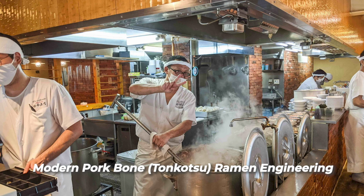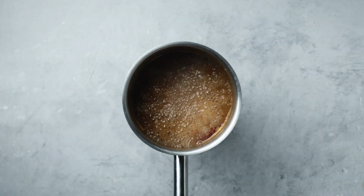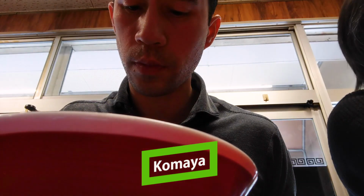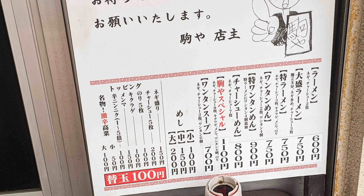This is back in the day when they didn't have burners on the stove there that could be really cranked up in terms of high heat. So this is more of a low heat, a long simmer of pork bones. And I have arrived at Komaya. Locals love this spot, and you could consider it a hidden ramen gem. I ordered their standard ramen, but with a spicy side dish to add to the soup.